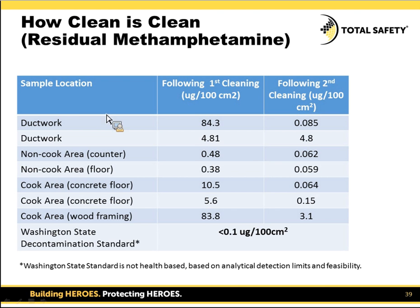So this is following the first clean. And we still were getting levels in the ductwork of 84.3 micrograms per 100 square centimeters. It was cleaned a second time, and those levels in some areas decreased, but not other areas. And this is the Washington State decontamination standard.